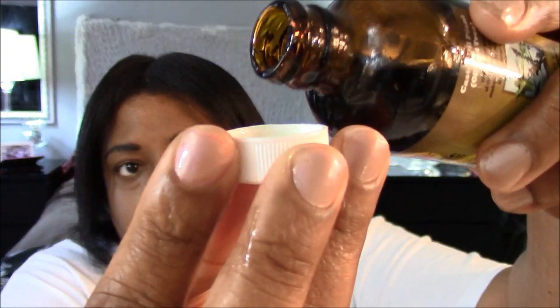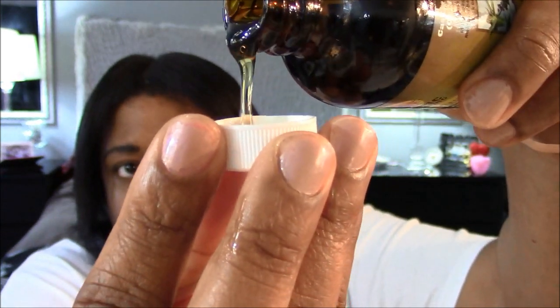So for those of you who are wondering what castor oil looks like, I have the Tropical Isles Jamaican Black Castor Oil. This is what the bottle looks like. And let me see if you can see how thick that is. That's pretty thick. You can see that it's like a medium brown in tone. And that was so sloppy.